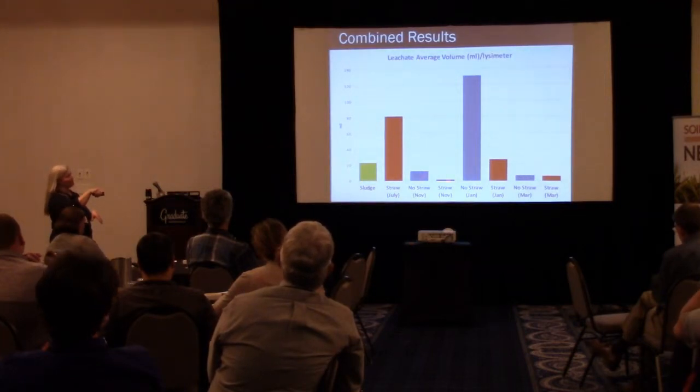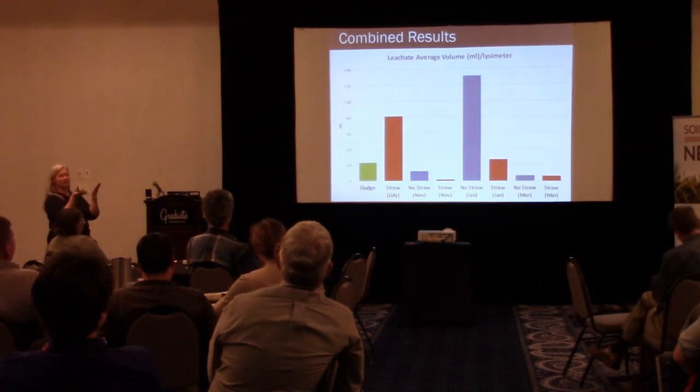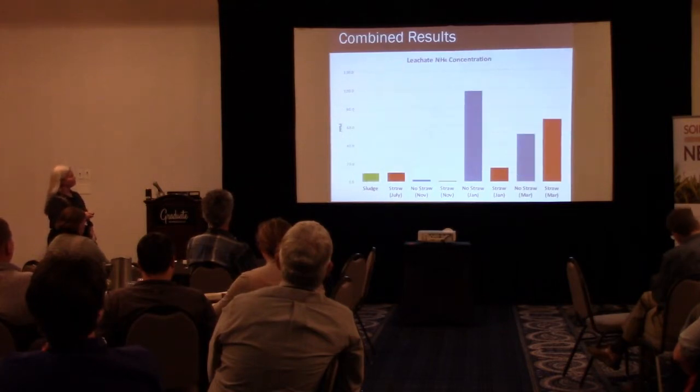But if you'll note, the amount of leachate volume for sludge was fairly low. November piles were lower, but straw in July even had a lot more leachate than the sludge did. That sludge really seemed to seal off very quickly, and very little came through after that. And then again, our January ones were way higher.